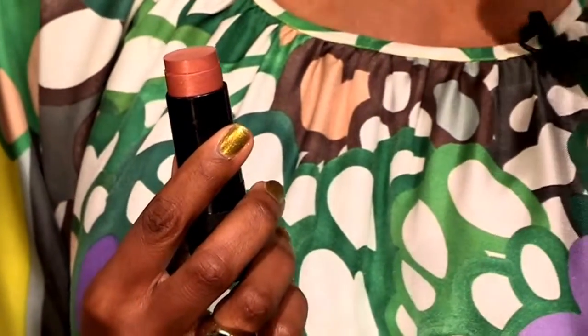It's a stick, and it can really be used anywhere on the face. You can use it on your eyes, on your cheeks, above the bow of your lip. So I like to apply it to the high planes of my face here and here, and that brightens and illuminates my face.